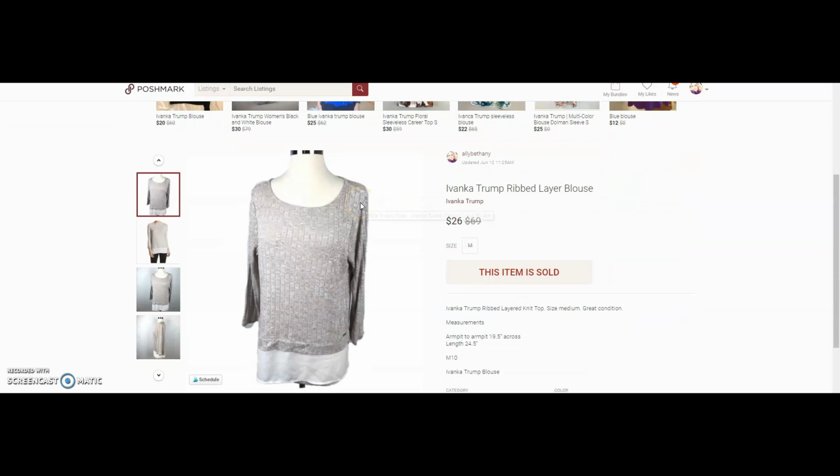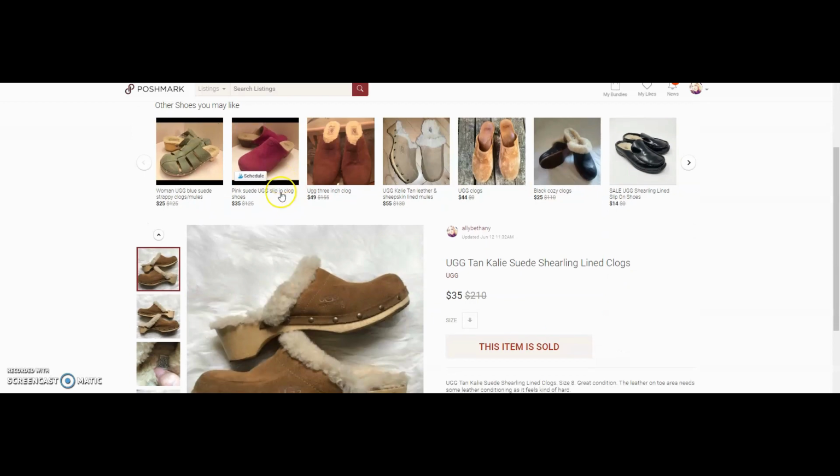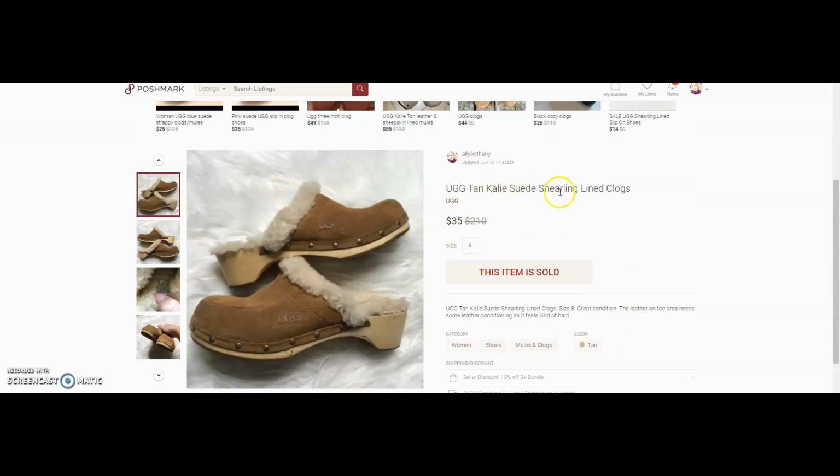Alright, so this is part of a bundle, and they offered me $40, or I offered them $40, for the entire bundle. It was 3 items. So this is an Ivanka Trump ribbed layer blouse. I paid $2 for this at his house. And the next item in the bundle were these UGG tan Kaylee suede shearling lined clogs. I got these from the bins, so I paid like $1.39 for these.